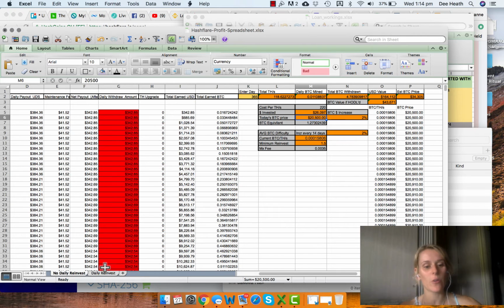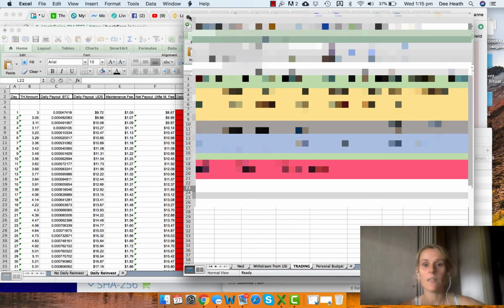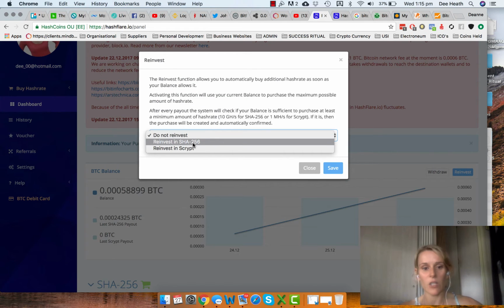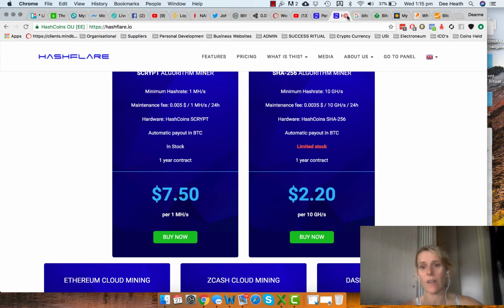Now, what I wanted to show you is a different strategy, one that I'm going to be using. So basically, I'm going to be reinvesting my daily profit back into Hashflare every day. If you go to Hashflare and you see the little reinvest button, if you push reinvest, and you can go reinvest SHA-256 and just click on save, and that will, every day you have your payouts, it will automatically reinvest you back into getting more Hashflare, getting more hash rate, sorry.